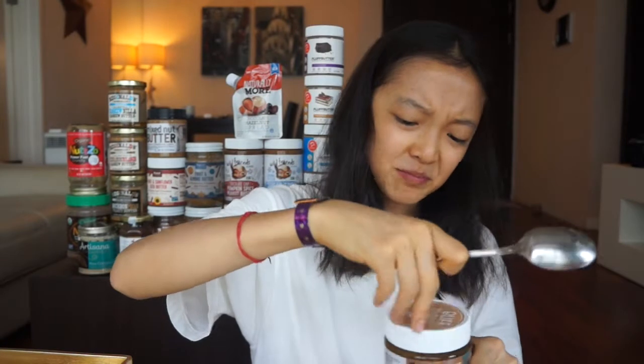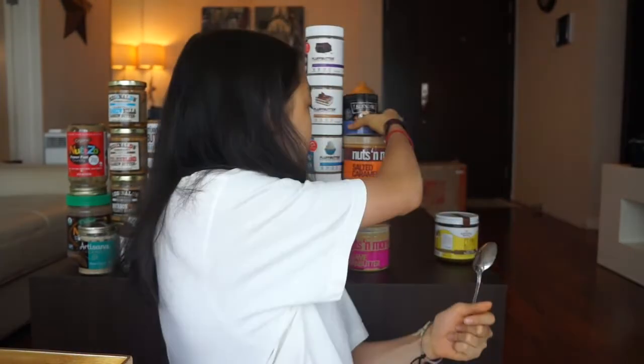I'll give this like a 1 out of 10. Next up, we have our nuts and more. I think people like it because it's relatively lower in fat and higher in protein. This is the salted caramel. And I think salted caramel and toffee crunch are their most popular flavors. I think they taste pretty similar.